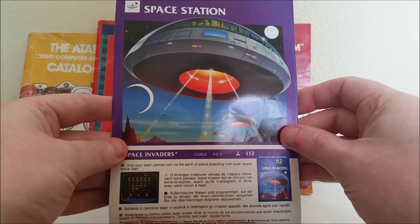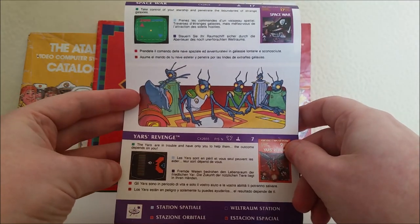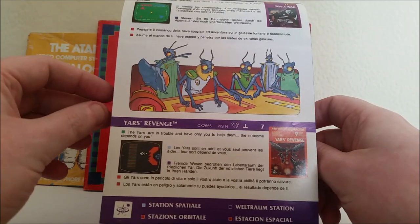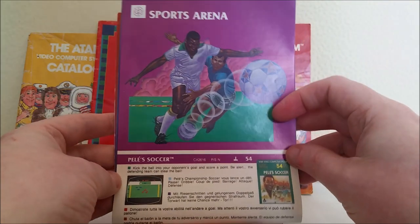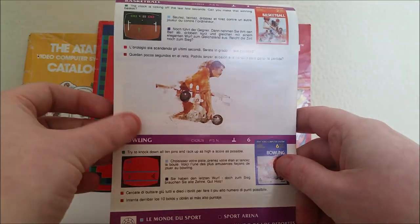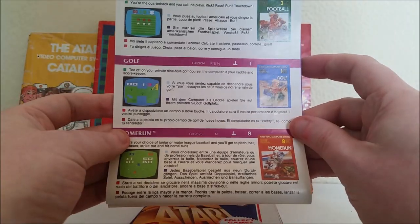Oh, no, we go back. Space Invaders, of course, their big seller, the killer app. Space War, Yars' Revenge. I like that, that's good. It's the first time we've seen a real nice drawing, actually. Sports Arena. So starting off with Pele, all the usual stuff that we've seen in the other ones, really.